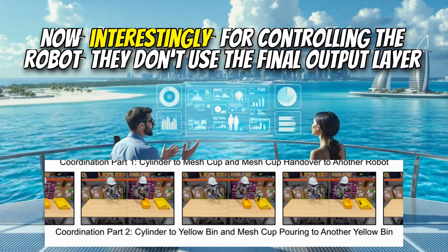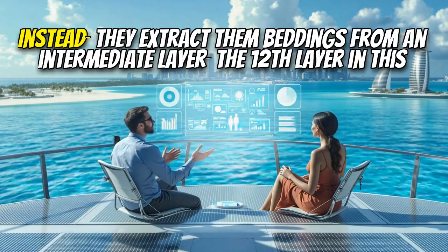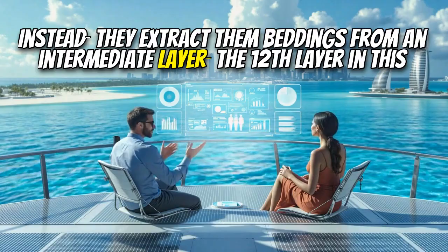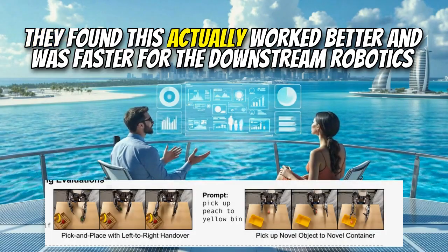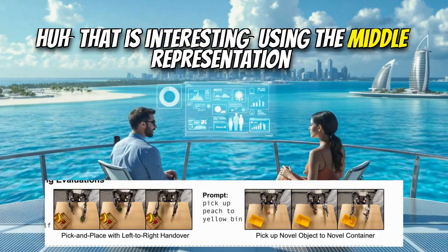Okay. Now, interestingly, for controlling the robot, they don't use the final output layer of the VLM. Instead, they extract embeddings from an intermediate layer, the 12th layer in this case. They found this actually worked better and was faster for the downstream robotics task. Huh, that is interesting, using the middle representation.